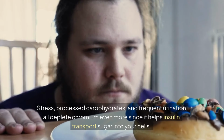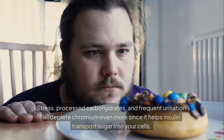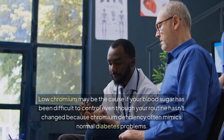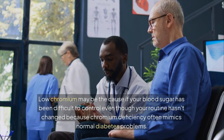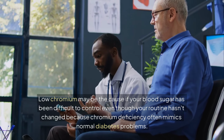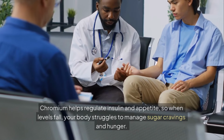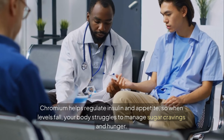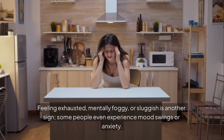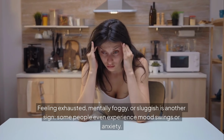Stress, processed carbohydrates, and frequent urination all deplete chromium even more, since it helps insulin transport sugar into your cells. Low chromium may be the cause if your blood sugar has been difficult to control even though your routine hasn't changed, because chromium deficiency often mimics normal diabetes problems. Chromium helps regulate insulin and appetite, so when levels fall, your body struggles to manage sugar cravings and hunger. Feeling exhausted, mentally foggy, or sluggish is another sign. Some people even experience mood swings or anxiety.